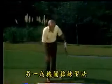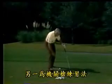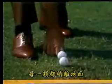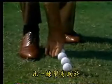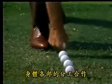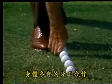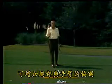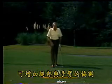And then we have a fun-looking drill called the machine gun. Tee up 5 balls, slightly off the ground again. And this will help you sense the movement of your body with each part contributing its fair share. The purpose of this drill is to develop the harmony between the movement of the feet and legs with the swinging of the arms and the club.